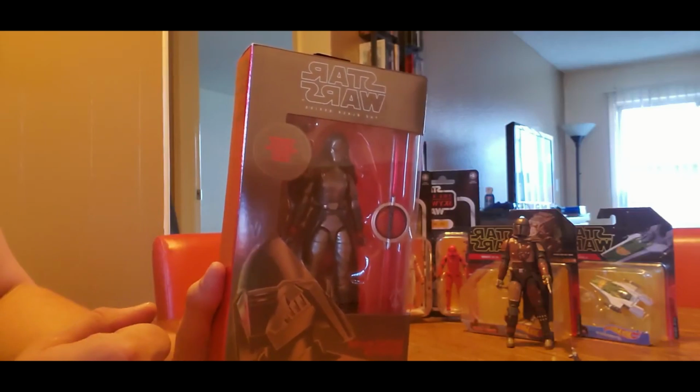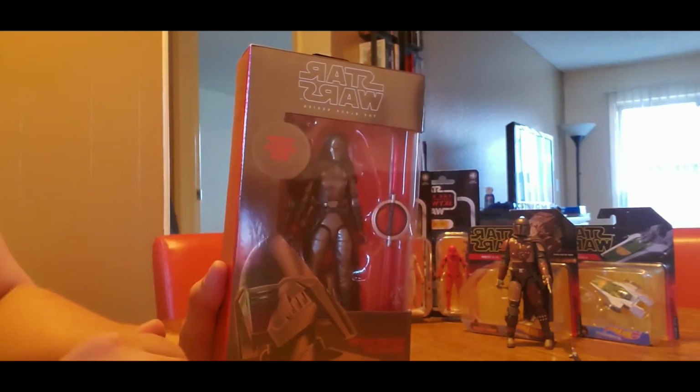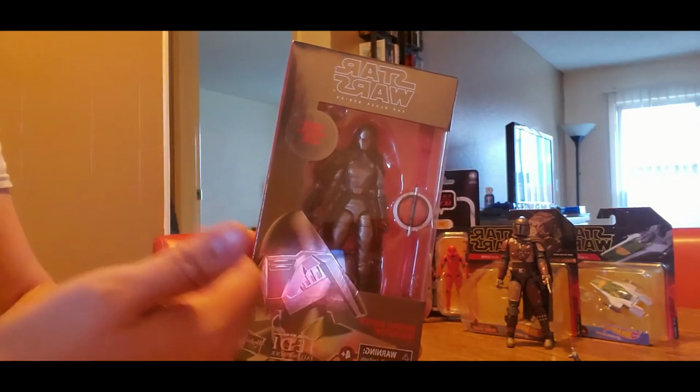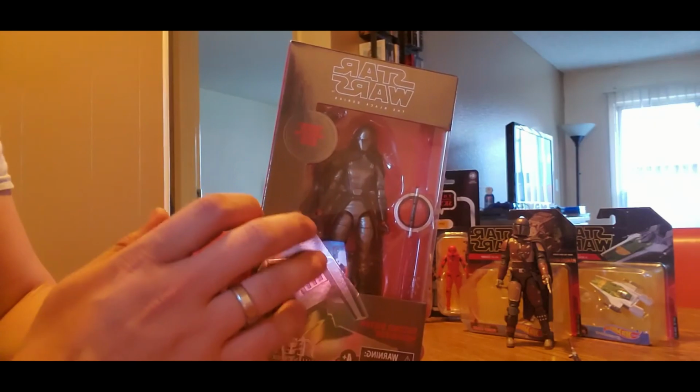It's nice to see some other lightsaber-wielding characters besides Darth Vader during the Dark Times era, the era between Episodes 3 and 4. I hope this paves the way for more Inquisitors, like the Grand Inquisitor and the Seventh Sister and all that kind of stuff, maybe making their way into the Black Series.